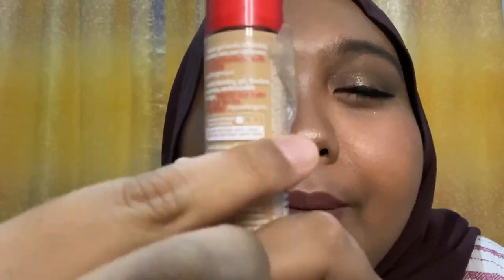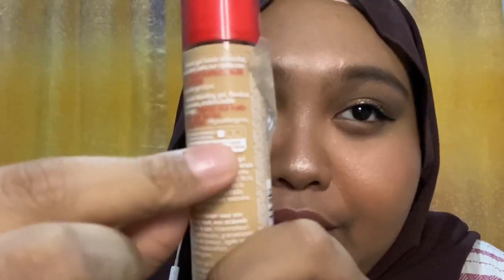Coverage je, low coverage je. Kat sini dia ada low, medium, high. Dia low coverage but it's buildable. You guys should try this because this is good.